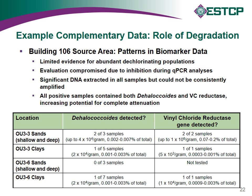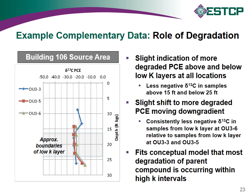So how about the isotopes? Let's take a look at that. It's on this next slide. And on this graph, you see the gray. This is the approximate boundaries of this low K unit. This is Building 106. The farther you go to the right, the more degradation you see. And in this case, it's likely that there's more degradation in the upper and lower sands than we see in the clay itself. So this says maybe some degradation here, but maybe not a lot.